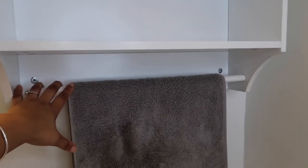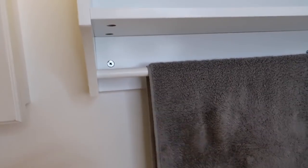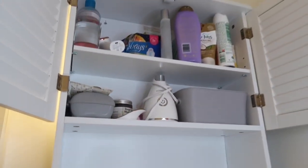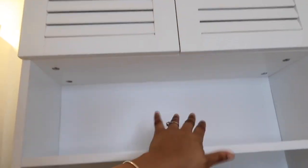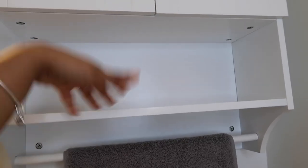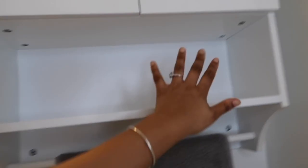I wanted a rod because it came with a rod in here. I think it was right here and I removed it because it looked stupid. It's a hot mess in here, you guys. It is a hot mess. Good for storing things that you need for the bathroom, but then a nice open shelf for when you have guests and stuff. Some guests don't really like to be up in your cabinetry, but if it's exposed, they know, oh, I can take a hand towel, I could take this, I could take that.